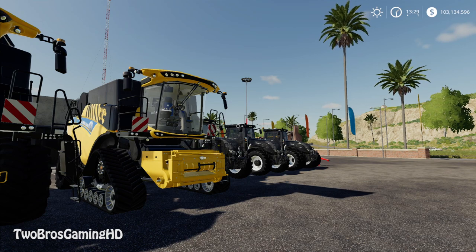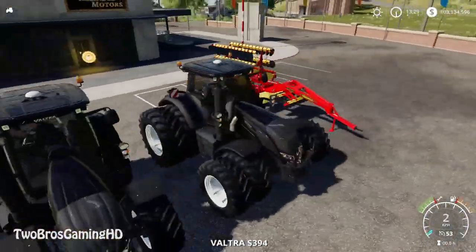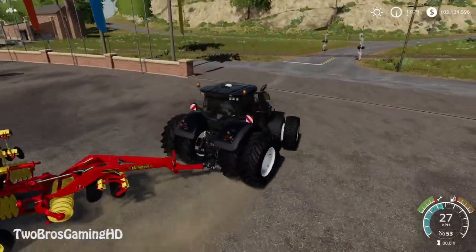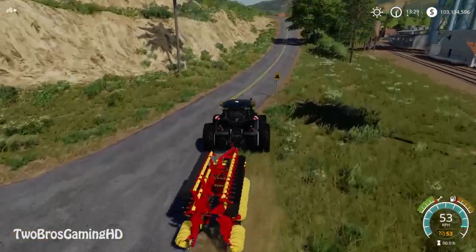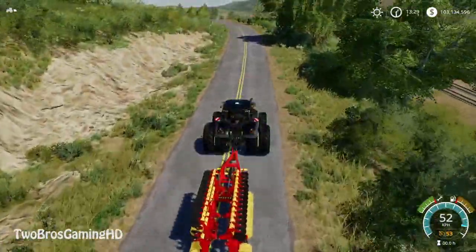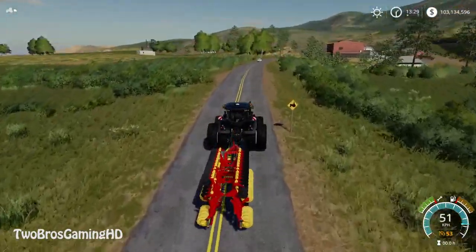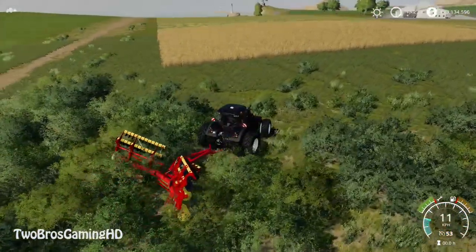Actually, I think it's looking good. Let's go ahead and actually do something pretty special. Let's take the Valtra S394 and hit the weather stat right here, the carrier on it. And let's head for the field. I think that would be pretty interesting if we actually did go ahead and do that. So we're heading for the field up here right now. I'm gonna try to use this, and I think it's gonna be pretty nice when we hit it. I'm just gonna... oh, you cannot do that. Sorry guys, but you cannot unfold that while we are actually driving, unfortunately. Oh, I'm just gonna stop it right here.